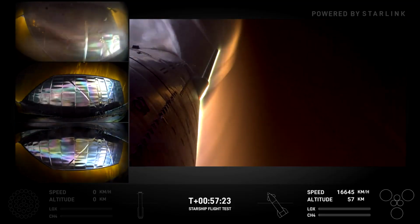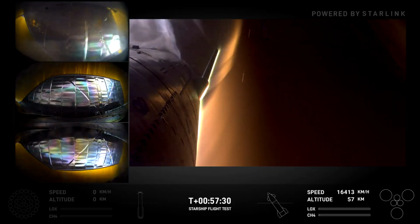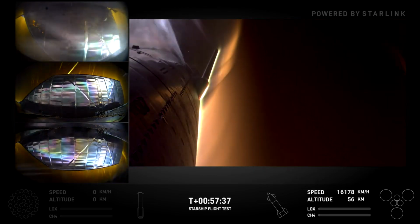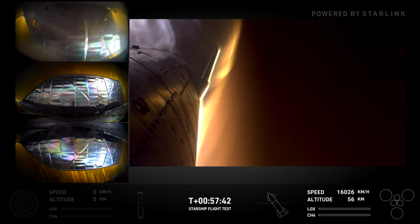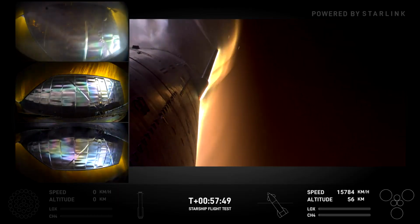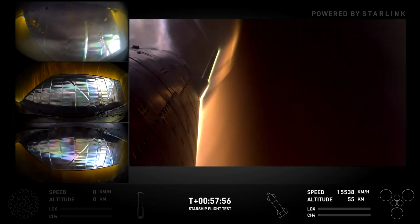Looks like we got more views of each of the flaps on the ship as it's making its way back down to Earth. And we did pass through peak heating and still got really good views throughout that whole period. Typically during the highest heat on the vehicle, we tend to build up a lot of plasma, and that's typically when we would lose connection or views of the vehicle. But again, with Starlink, we were able to get some live views throughout that entire process there.